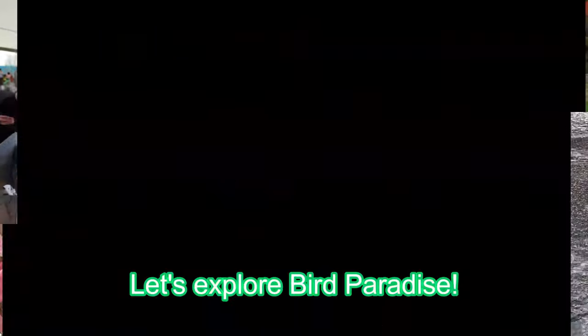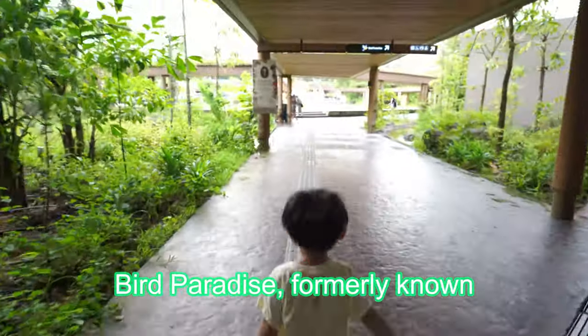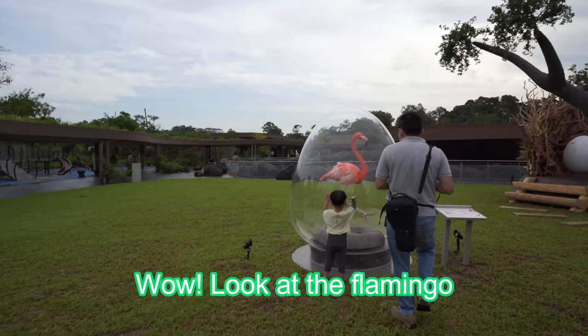Hello! Let's explore Bird Paradise, home to 3,500 birds. Bird Paradise, formerly known as the Jurong Bird Park, has moved to Mandai this year. Flamingo! Wow, look at the flamingo! Looks so nice!